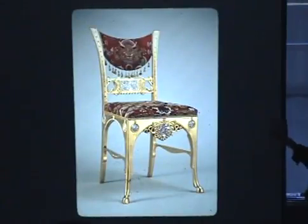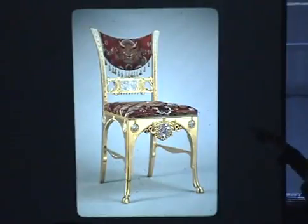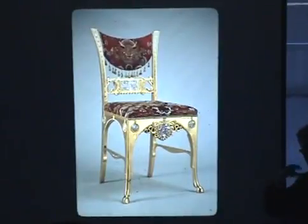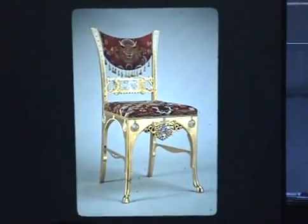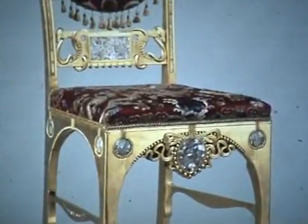There are mother of pearl discs inset into the stiles, the uprights of the chair, which just sort of sway out to frame that lovely curved back. And there's a carved gilded snake, actually two snakes, which curve in and out through the splat on the back. All of these things are a little tour de force, if you will, of the carver's art. The upholstery is not original.